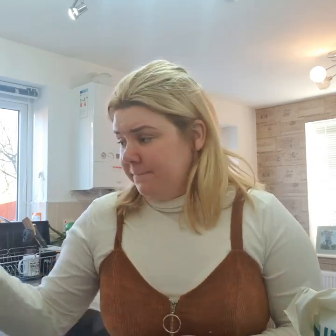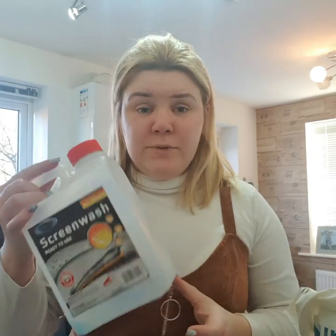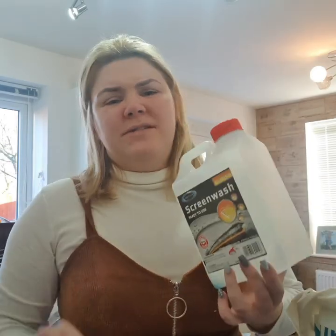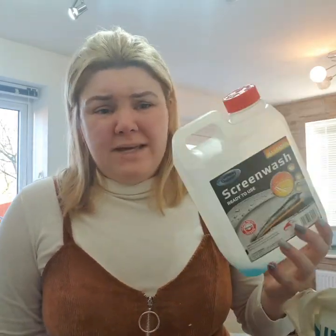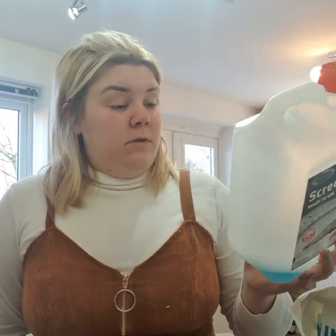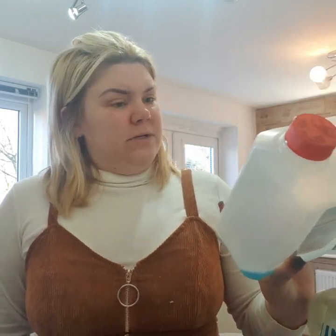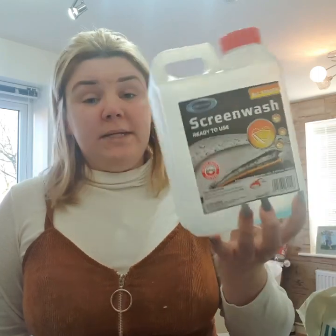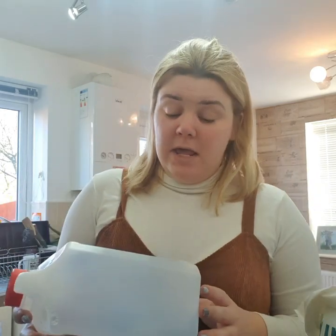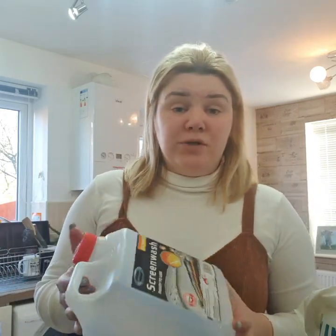So I'll start with my screen wash. Now this was an emergency, so when I was driving, I went to Cottonwood Poundland. I have some others everywhere, but I just went to Poundland this time round. Screen wash ready to use, £1 for a big bottle. I want to say it's like a litre or 2 litres. 2 litre bottle of the ready to use screen wash. I'll probably use the concentrate that we do have here and just fill it up and put it back in my boot just in case.